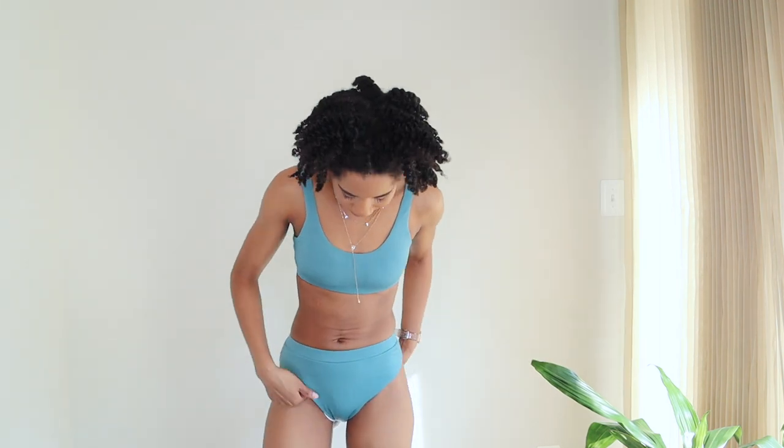The next one is a really comfortable one as well. However, I also don't like how it fits down here. It just doesn't look right, but it feels so comfortable. It just feels like a sports bra again. And really comfortable bottoms here. Very casual. This definitely goes with these shoes that I got here.